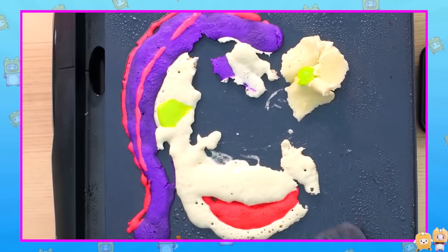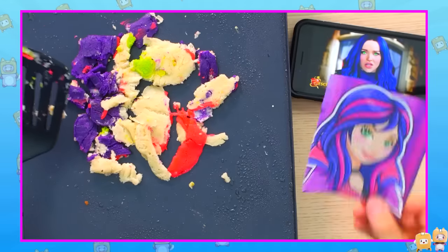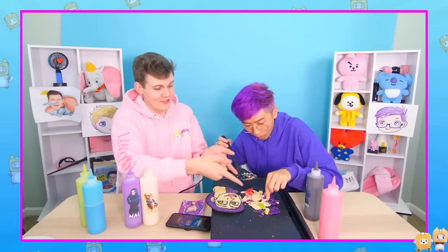I'm gonna do it in pieces. That's okay. I will reconstruct it. Don't worry. I cannot spot the difference. You might want to get your glasses checked. What do you mean? They look identical. You guys let us know which one you prefer, Justin's or mine. It's pretty neck and neck.